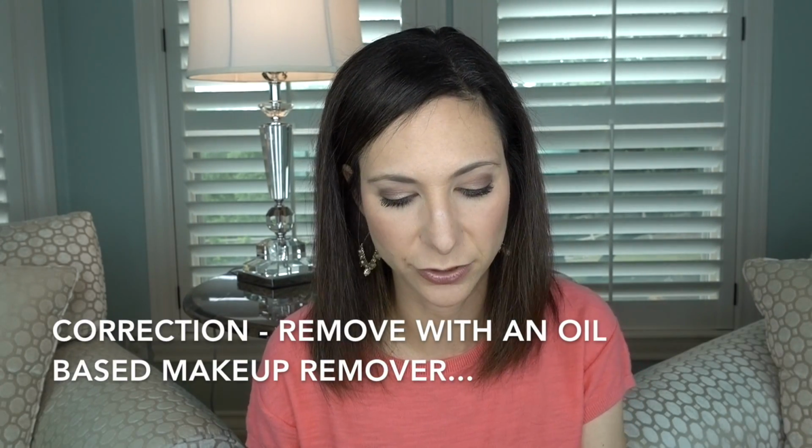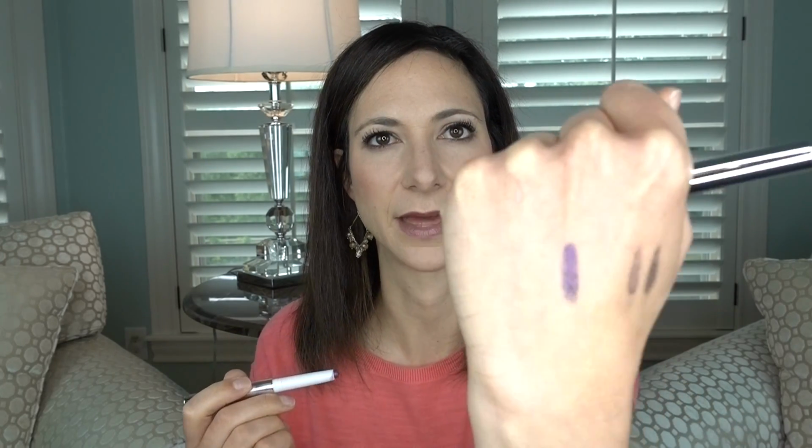And I have two colors. I'll swatch them again. One is this purpley color. And I love to just put this all over my lid, kind of blend it into the crease, and it's like a one shadow look. And that's super, super easy when you're on the run in the morning and you don't want to take a lot of time to put on your eye makeup.